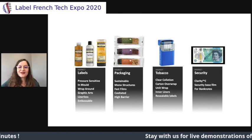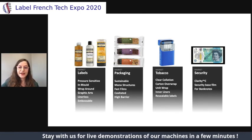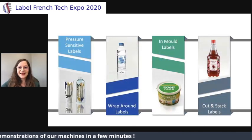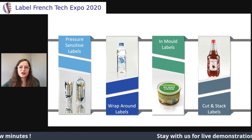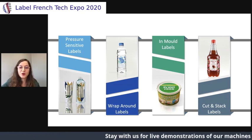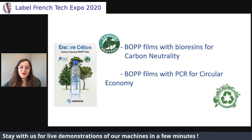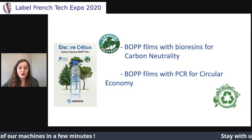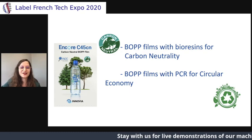So their products are used in different markets, such as the label market, the packaging market, the tobacco market, or even the security market. Here you have an example of what they can do. So we have pressure-sensitive labels, wraparound labels, in-mold labels, and cut and stack labels. What's great about INNOVIA is that they offer carbon-neutral films. So indeed, they have BOPP films with bioresins for carbon neutrality and PCR for circular economy.